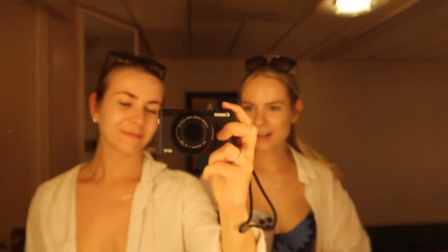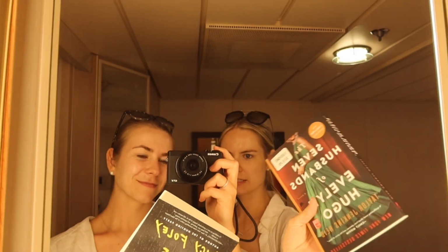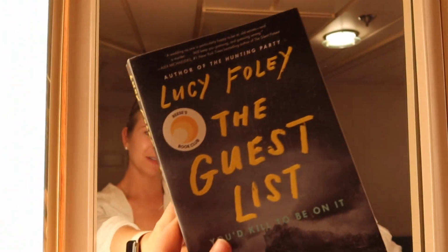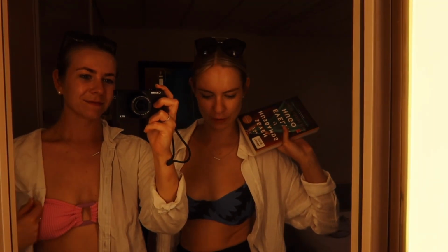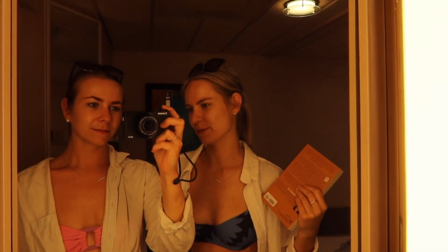Bathing suits are on. We have our books in hand. This one is mine. I guess I can show it this way. I have The 7 Husbands of Evelyn Hugo. And I am going to be reading The Guest List by Lucy Foley. So we brought these books all the way from Toronto, even though we only packed in carry-ons. So we were sure to bring our books, and then we'll just switch halfway through. So we each will have at least 2 books to read.